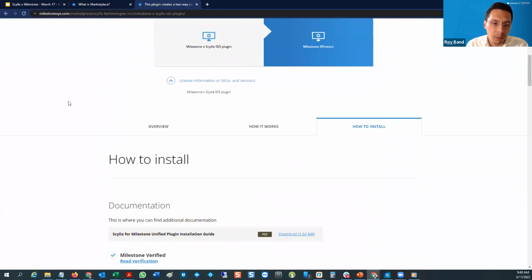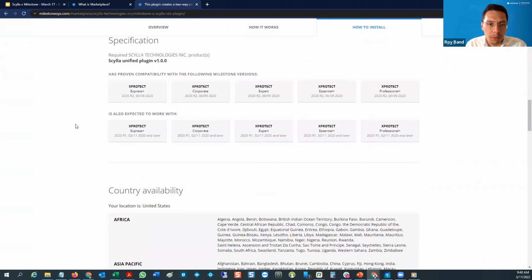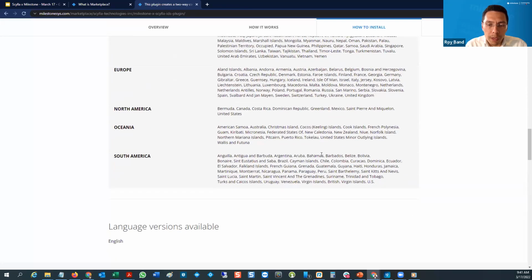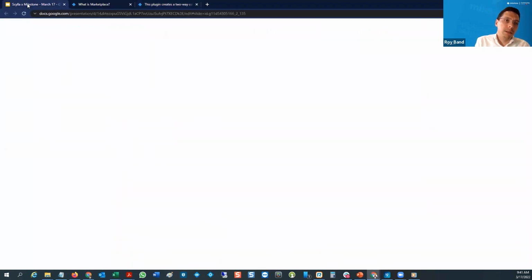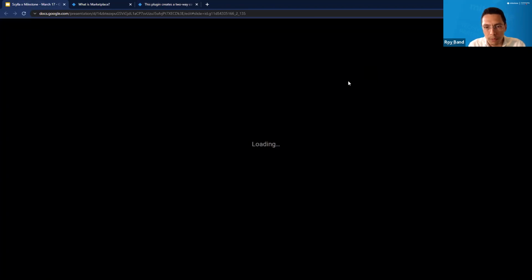And maybe a good thing to mention is that the 2020 R1 is the one that is verified. Right. So Milestone basically does all the solutions that we publish on the marketplace. Has a verification document, which basically says that it's proven and tested with 2020 R2 or higher. Yeah, it says R2, it's been proven, and it's also expected to work with 2020 R1 and later, from Essential Plus all the way up to corporate. Yeah. And probably it would also work with lower versions, but those haven't been verified. So from 2020 and higher, it's been verified. That's I think for sure.